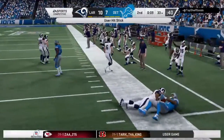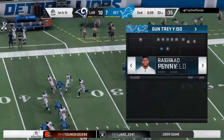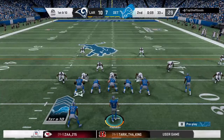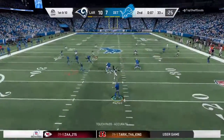And a good effort on the return there. Gets him across the 30 to the 33-yard line. At their own 33-yard line, the Lions offense is ready to kick off their next drive. Likely time for just one final play, and then it'll be off to the locker room to talk about how they can erase this deficit.